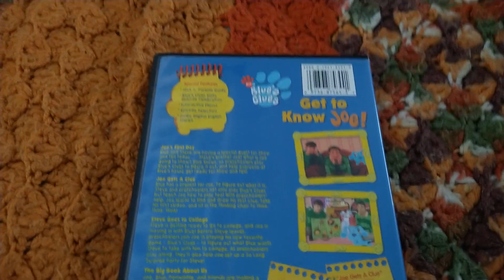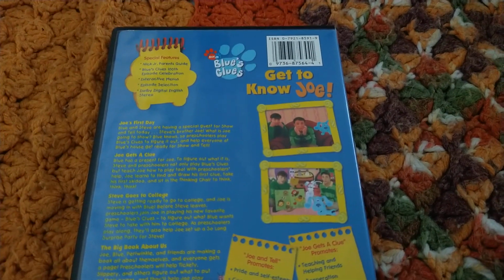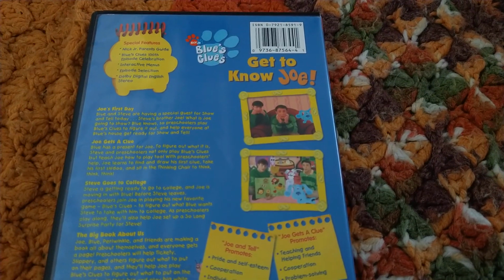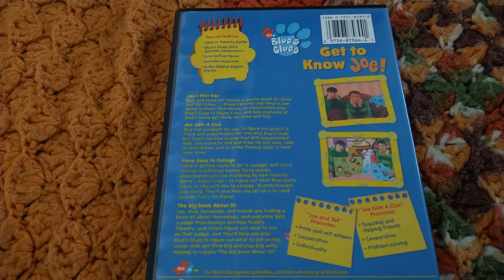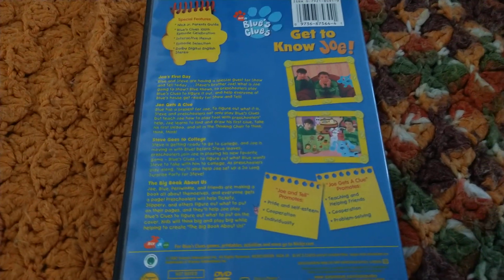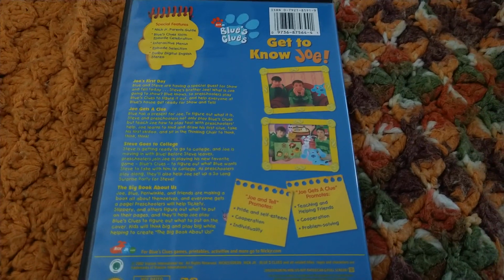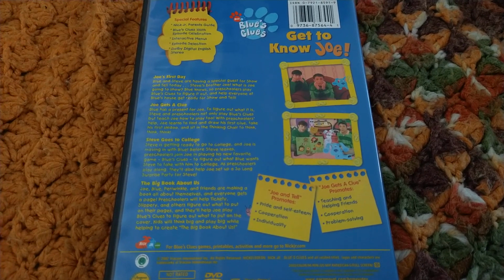Anyway, here's the back cover. Blue's Clues logo, Nick Jr. Paw Print logo, Get to Know Joe, and you have 2 snapshots. This one is from Joe Gets a Clue and Steve Goes to College. The 4 episodes you get on this release are Joe's First Day, Joe Gets a Clue, Steve Goes to College, and The Big Book About Us. There are promos for Joe and Tell, aka Joe's First Day, and Joe Gets a Clue. They don't have the promos for the bonus ones, Steve Goes to College and The Big Book About Us.